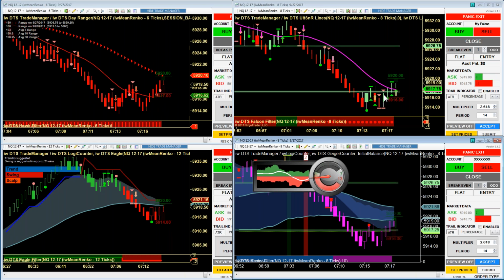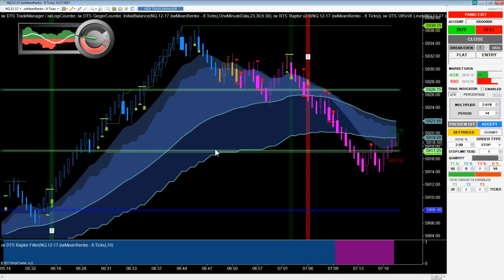Got some double dots here now on the Falcon, or had a double dot on the Falcon. A macro pullback now on the Hawk. Raptor clouds turning over a little bit more with the number one signal, with the cloud crossover signal, of course.